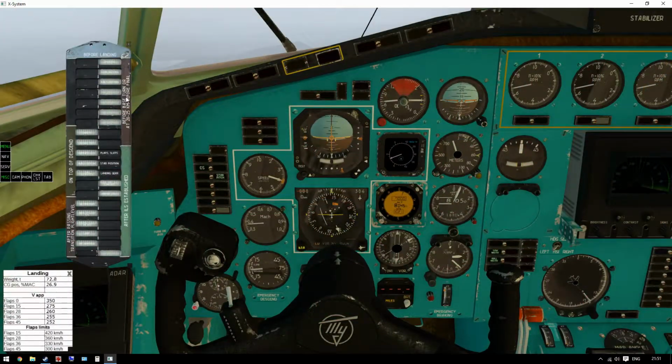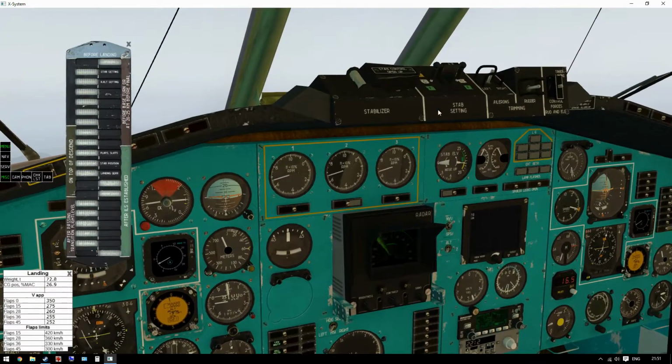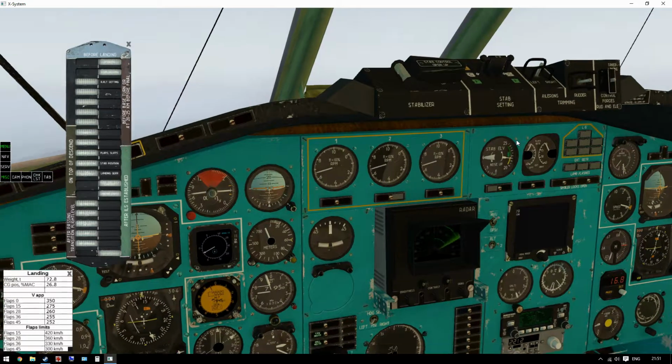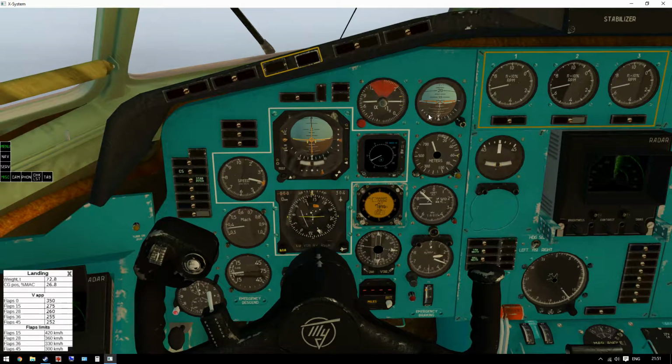Okay, before the base turn checklist. Before base turn. Spoilers. Removed. Stabilizer. Middle position. Radio altimeter setting. Count on 060 meters. Checklist complete. Checklist complete. Next checklist is after ILS established, and with that they mean fully established.